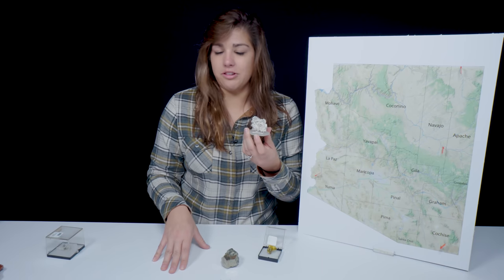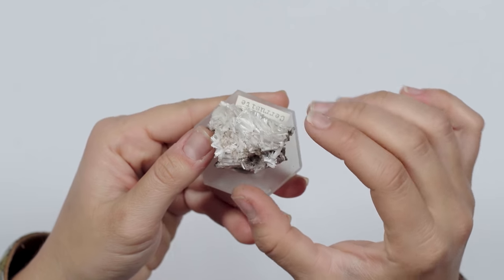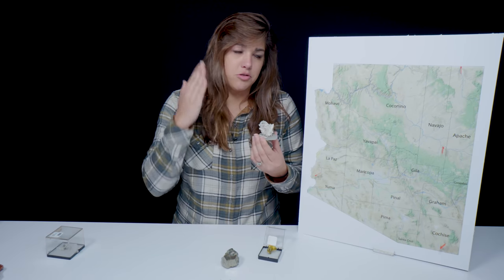So it is actually a lead ore mineral, and the old timey name for this guy is white lead. This would actually get ground up and made into lead powders and then smelted and used in all sorts of industrial processes. And way back when, people also used to make lead-based powder that was white and smeared on their faces, and it was unhealthy.